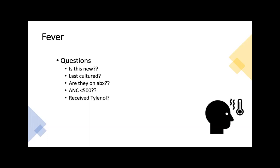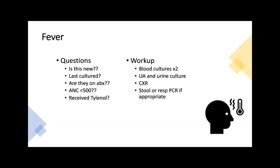Are they on antibiotics? And actually, you can also check, are they getting MRSA coverage? Are they getting pseudomonal coverage? All of these things, so you can broaden them overnight as well. And then Hina just gave a great lecture on hemonc emergencies, but if they're neutropenic, this is an emergency. They need to be on antibiotics and you'll go down that algorithm. And then of course, Tylenol, if they're due for Tylenol. As far as workup, you'll get a blood culture, UA, and chest x-ray on everyone. If they're having more respiratory symptoms, you can get a respiratory PCR or a stool culture or stool PCR if that's indicated as well.